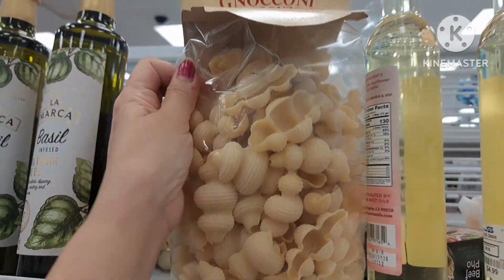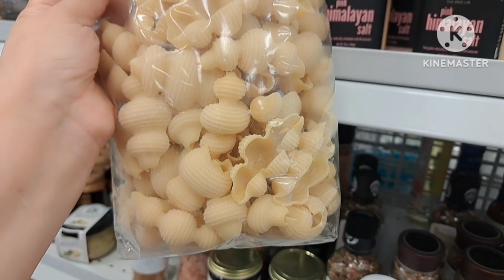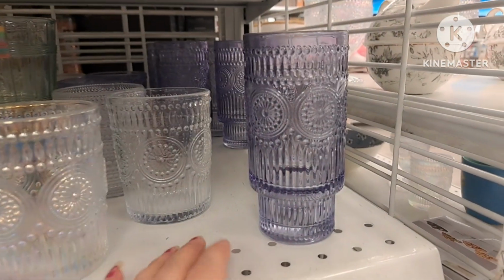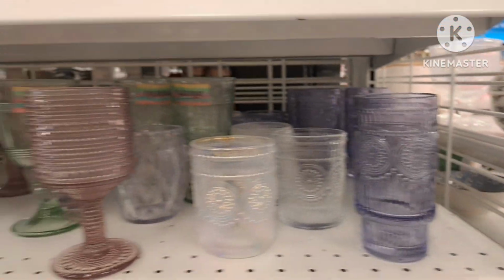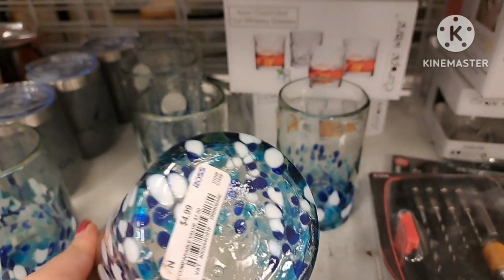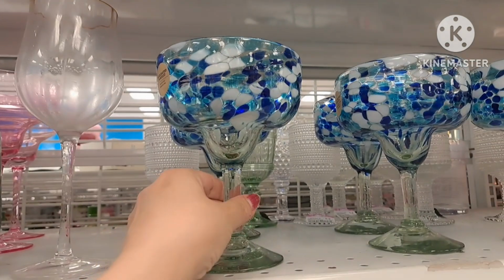Look at these neat pasta shells. I've never seen anything like this before. Noconi? Albronzo? Noconi? Nochoni? What? No chonies. That means no underwear. No chonies. They're 15 or what?